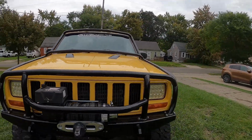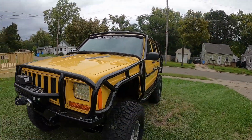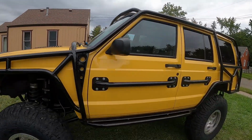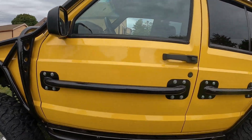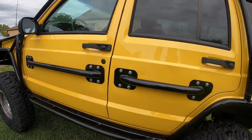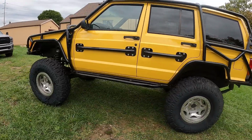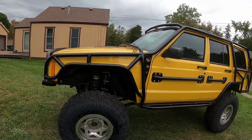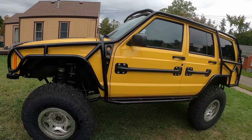It has a brand new paint job. It is not a show quality paint job. It is an extremely nice paint job. Door bars are sacrificial, we'll call them. You hit these, you will wrinkle the doors, but it stops you from completely destroying the doors. I have destroyed doors. They're not the original doors because I've gone through several sets over the years. But the cage is completely removable.